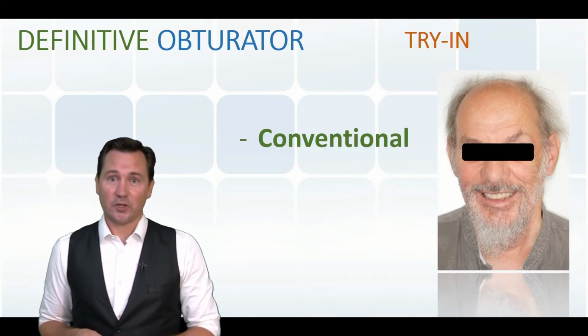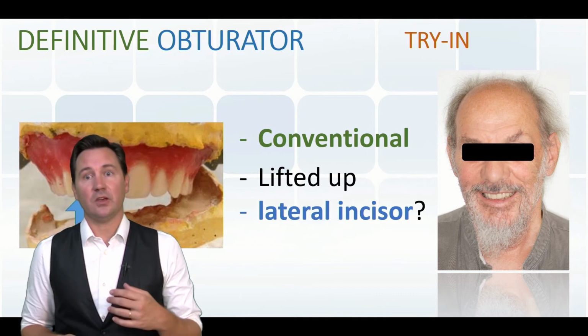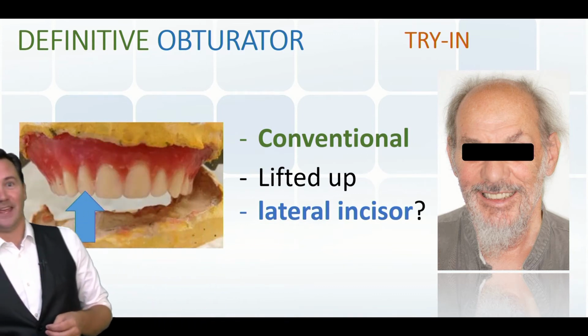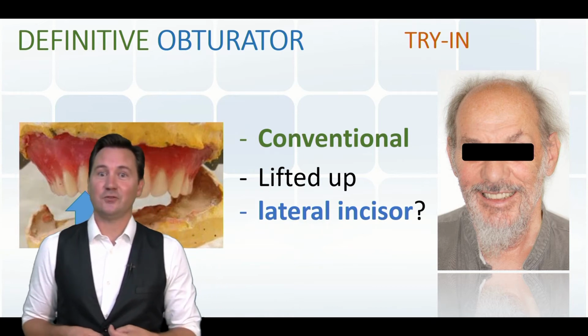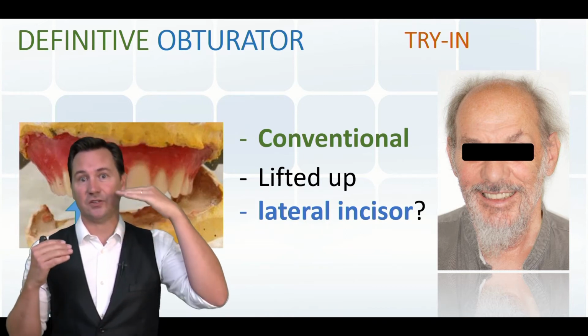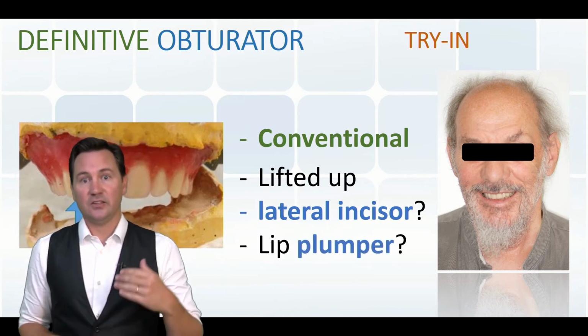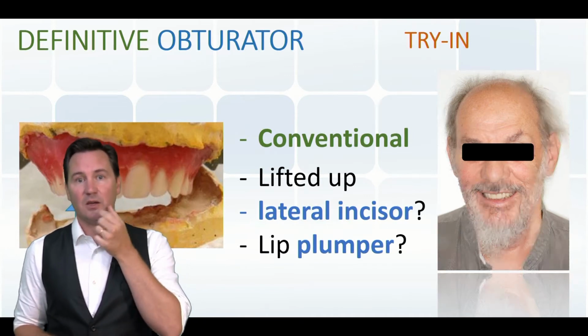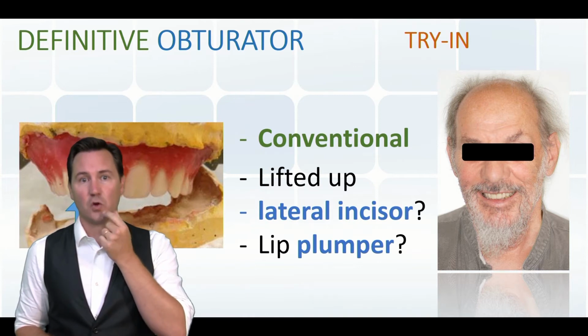The trying is conventional, however, sometimes the lateral incisors can be lifted up of the plane for aesthetics to follow an eventual lip retraction. And you can add a lip plumper for patients with nerve weakness by adding some wax at the corner of the lips.